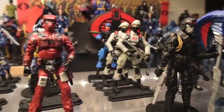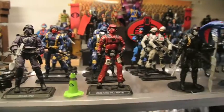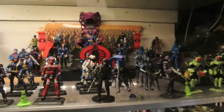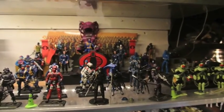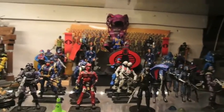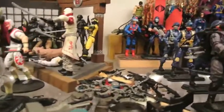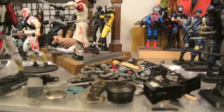And I've got some G.I. Joe Cobra soldiers lined up in front of Cobra Commander there. It works for me. I like it, you know. So over here we got some assorted weapons and fodder, you know, different types of materials there.